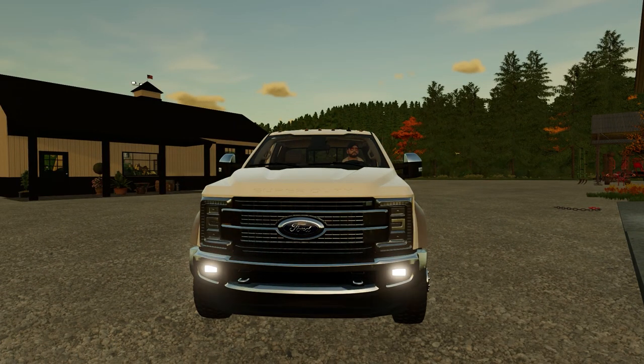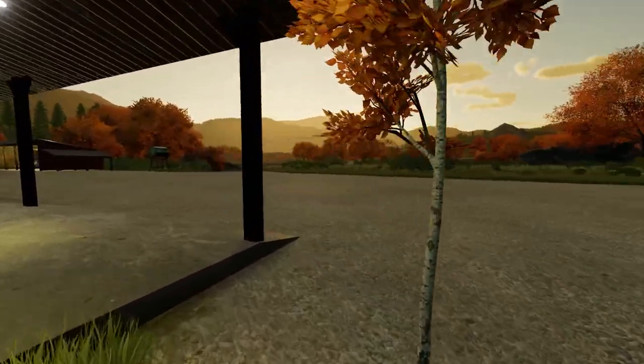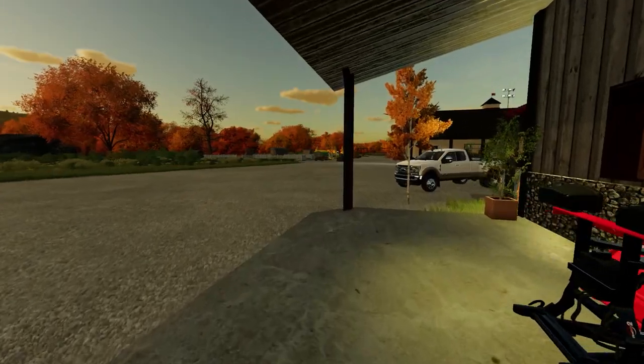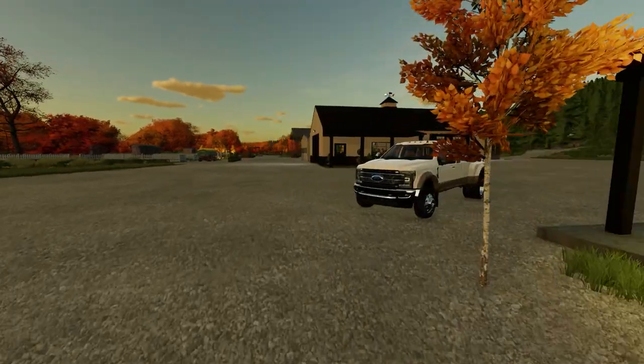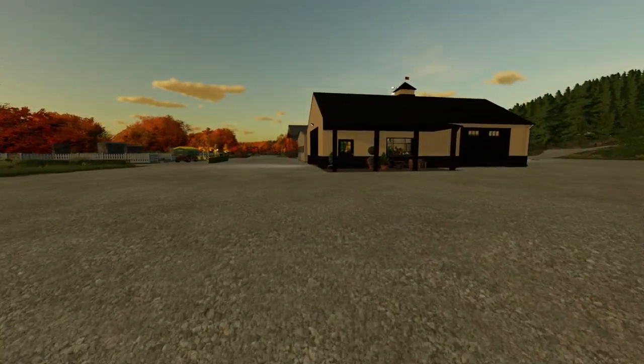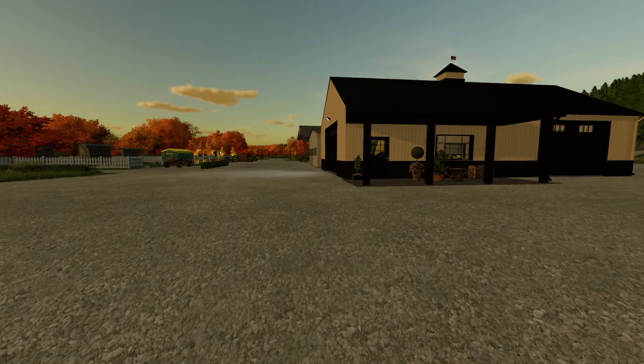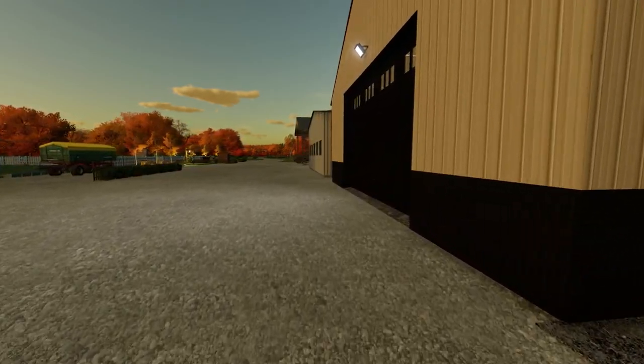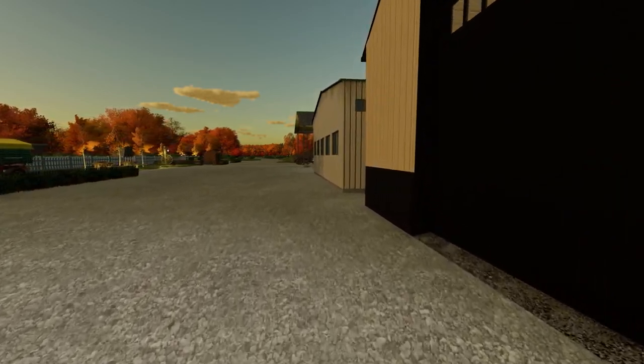I guess we could turn off our lights there. Oh, such a lovely morning with the sun coming up. It looks good. You know what? Before we get too far away from the truck over here, I think we might grab our other one and just see about moving over a little bit more silage and possibly some more hay into our mixing station.